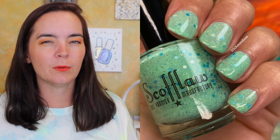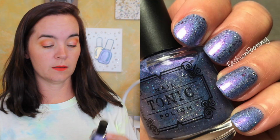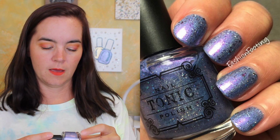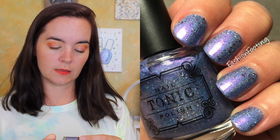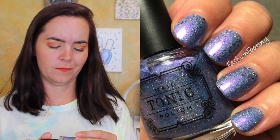I mean, I wouldn't be talking about a polish if the formula wasn't good. For T, we had 3 options: Tonic Polish, Too Fancy, and Turtle Tootsie. And we went with Tonic. I only have a few tonics. It's called Angelfish. I feel like they've changed their bottle at this point. This is a lavender with a violet shimmer and like red to green flakies in here.